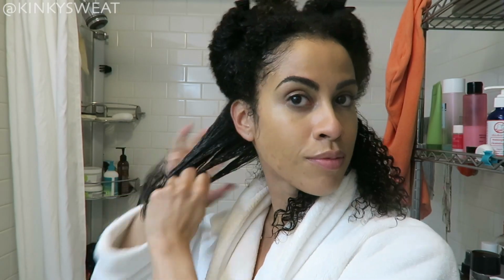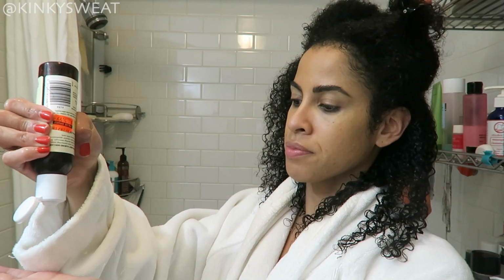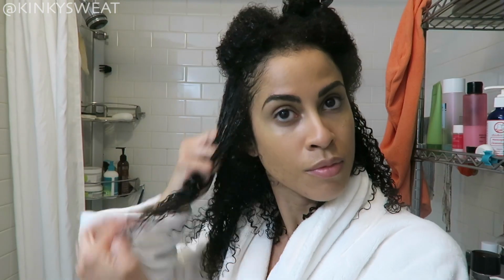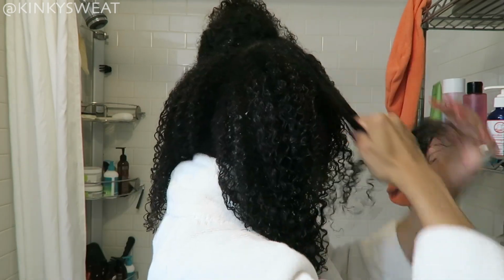After the Natural Club Avocado Leave-In Conditioner, I then slapped on the Uncle Funky's Daughter Curly Magic. She uses Curly Magic, I use Curly Magic. If I'm not using Curly Magic, I will use the Diva Curl Super Stretch Cream or the Uncle Funky's Daughter Super Curl, or what I use today, their Good Hair. But we're gonna get into what I did today in a minute.